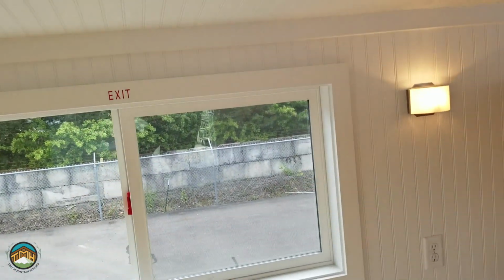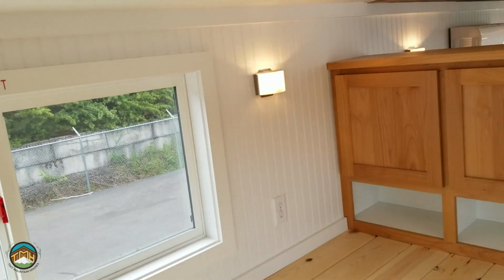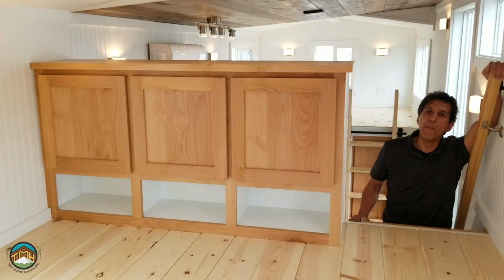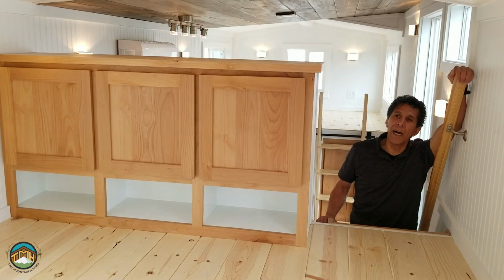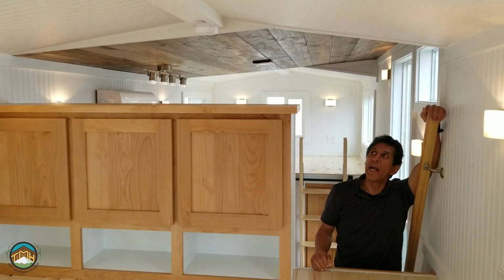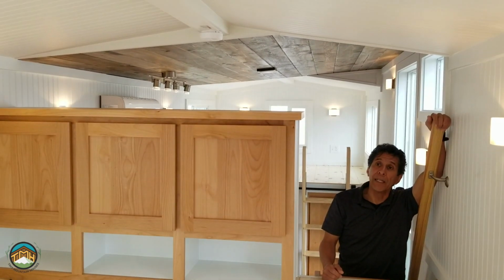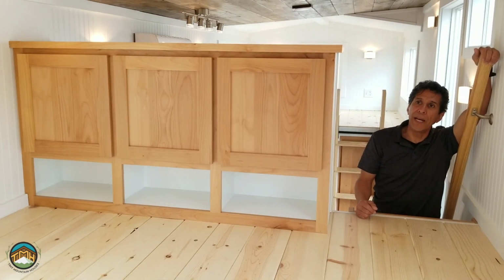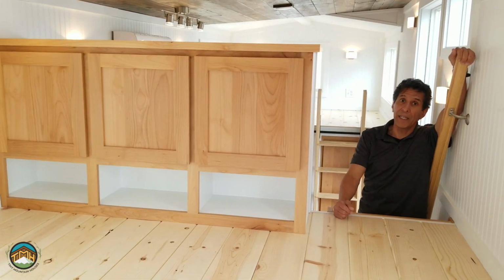One thing, I don't know if you've noticed it or not, and I didn't mention it until now, is this is an extended height build. In other words, what we've done is actually lowered our trailer and raised up the ceiling by about 3 inches, giving you about 51 inches of headspace in this loft, which is significant in a tiny house.